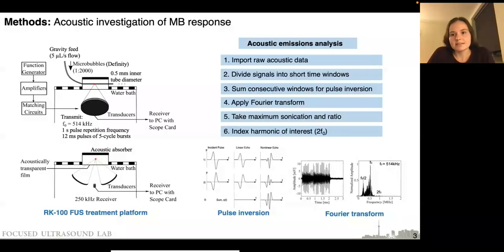Acoustic emissions analysis was performed using MATLAB, where I would input raw signals and divide them into short time windows, and then burst pairs sent with opposite phases were summed together to achieve pulse inversion, which has been shown to amplify nonlinear emissions. After applying the Fourier transform to obtain frequency spectra, the maximum sonication across the 30-second treatments was selected, and a ratio was taken of treatments with bubbles and no bubbles to act as a baseline. Finally, the harmonic of interest here, the second harmonic, was indexed by pulling the max value from the respective peak across all the windows.